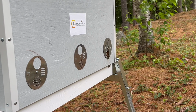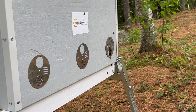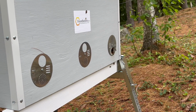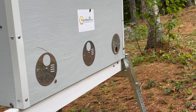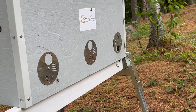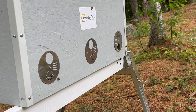As the effective flight for foraging honeybees is 1 to 2 miles, it's very important to have good clean sources of nectar and pollen within 1 to 2 miles of the apiary. Lazutin states that even a weak bee colony, regardless of hive design and beekeeping system, would prosper in an area with rich nectar and pollen, while the strongest bees would still fail in a nectar-pollen-poor region.